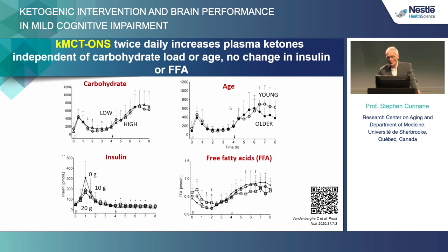The other important point is, are older people as able to produce ketones from ketogenic MCT as younger ones are? And the answer is yes. Although the drift at 8 hours is a little bit lower statistically, these are the same. The difference between the peak here at the beginning and the peak at the end is that this one is taken with the meal, and this one is done without a meal. So taking the ketogenic MCT with a meal actually suppresses the ketogenic effect a little bit. Also, insulin is not affected by taking the ketogenic MCT, neither is the plasma free fatty acid response.